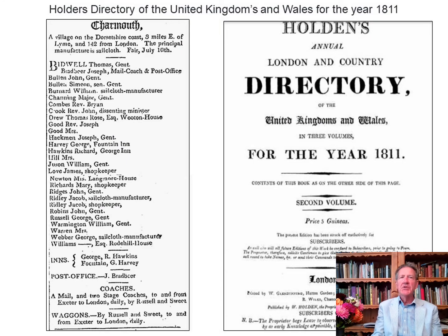The earliest directory for Charmouth, dating back to 1811, is by John Holden and is surprisingly accurate and gives us an insight into both the inhabitants and their occupation. It describes the principal manufacturer as sailcloth, with the three main producers, Bernard, Ridley Kitts and Weber, highlighted. It was already attracting the well-off members of society who were described as gentlemen.